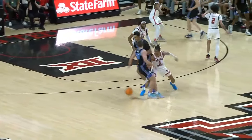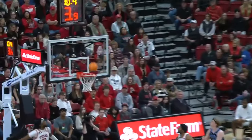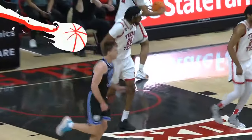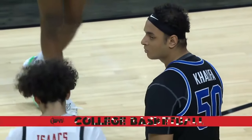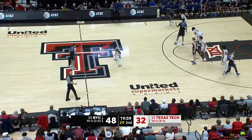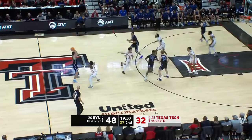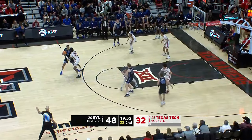And then one more, drive it into the paint, kick it back out. Big fella knocking it down. Textbook offensive basketball for 20 minutes. So many weapons for these BYU Cougars. Eight different Cougars in the scoring column in the first half, contributing to this 16-point lead as we start the second half. BYU in the black unis with the ball.